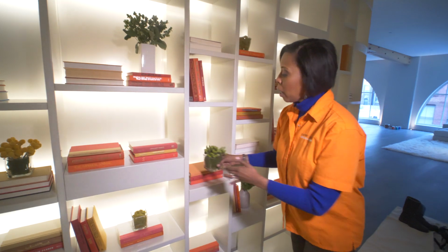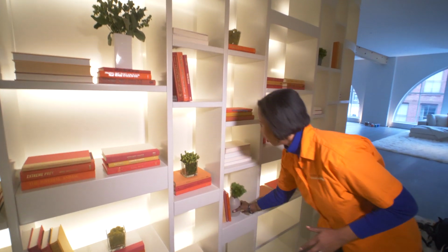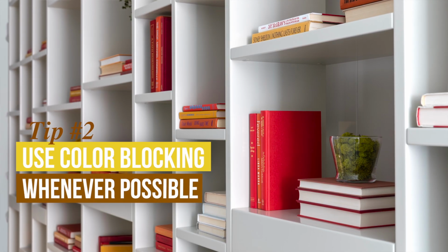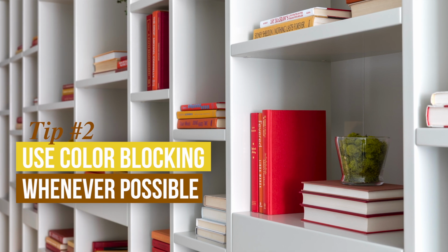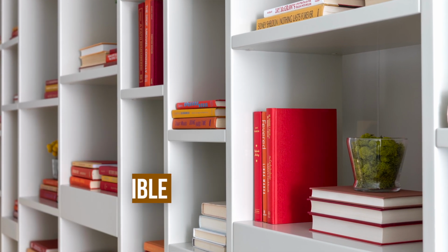And then we contrast it by seeing all this lime green in various forms, all this greenery. And so the takeaway tip here is to use a technique called color blocking, in which you take 3 colors and repeat it throughout your space.